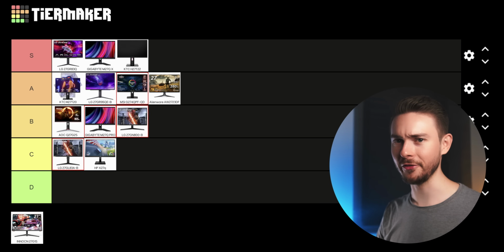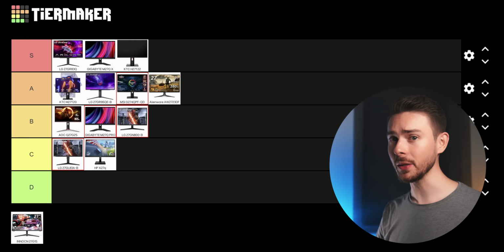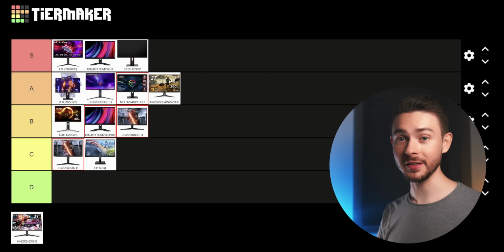Okay, I've actually saved the best for last. This monitor really challenged what I thought was possible for VA panels, because it actually beats the response times performance of the best IPS panels. So this is yet another 27-inch 240Hz monitor, but this time with a flat VA panel. Obvious benefit is the much higher contrast ratio of almost 3500 to 1, which makes this a much better pick for content consumption than the IPS alternatives.